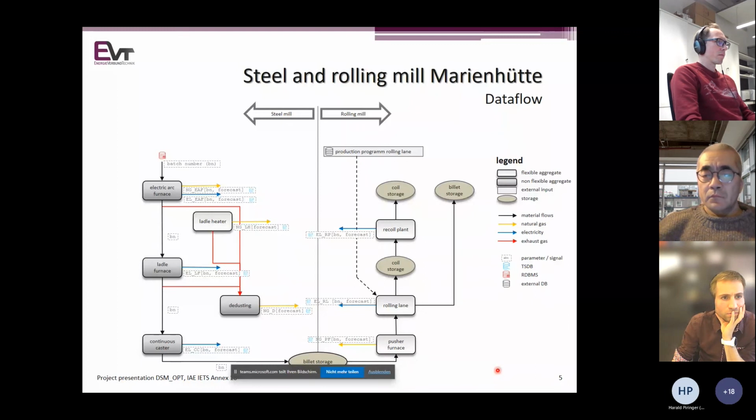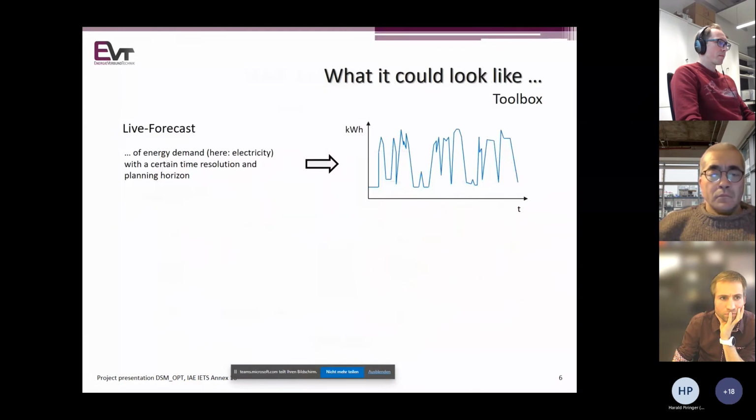The batch number connects all the main aggregates in a temporal way through the whole process chain, because the batch number starts here and goes through the whole process chain until the final products come to the storage. So much about the theory.